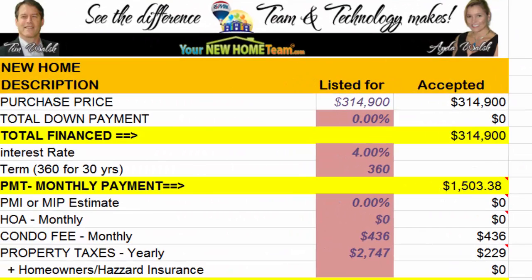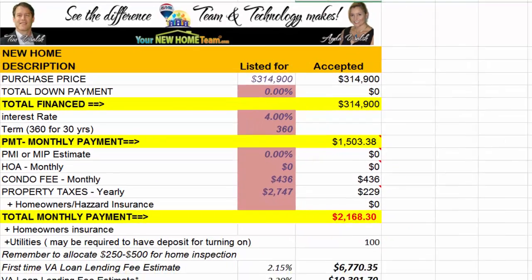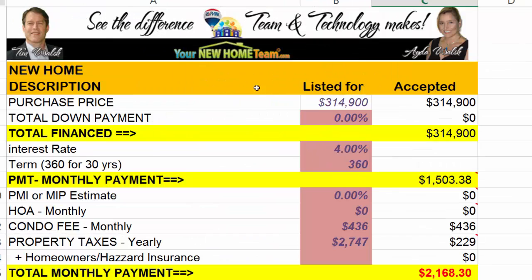So here we have our calculator. I'm going to zoom in a little bit here. This is the calculator that we've developed for our clients, just to give you an idea of what it would cost with the HOA fees and the condo fees, or the PMI, MIP, what's in there, the property taxes, the homeowners, utilities, etc. We've gotten pretty good feedback from people about our marketing for this property, so I just wanted to put this video out there so that you can understand the costs that are associated with owning a condo.